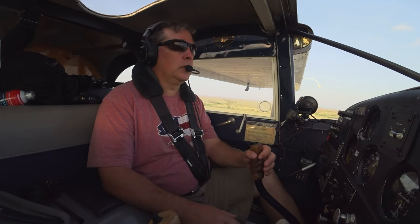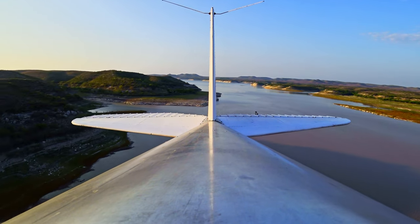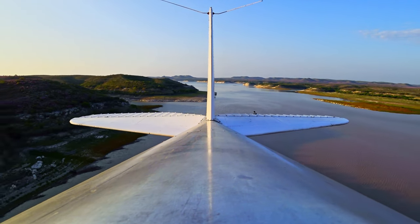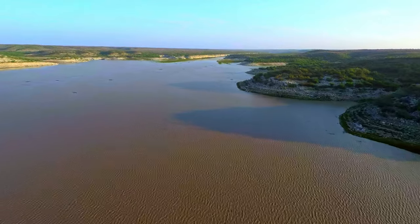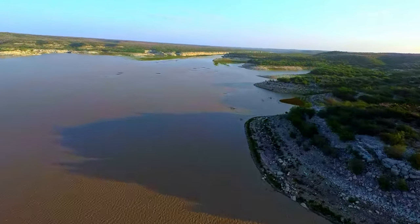Well, we're getting close, I think, to where it's just a river, because the VFR chart doesn't make it clear at all, but it looks like we got river right here.